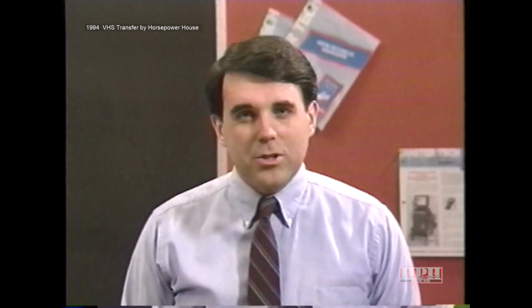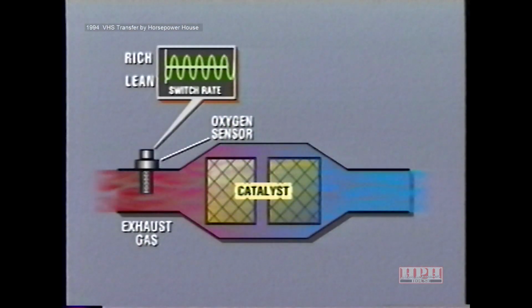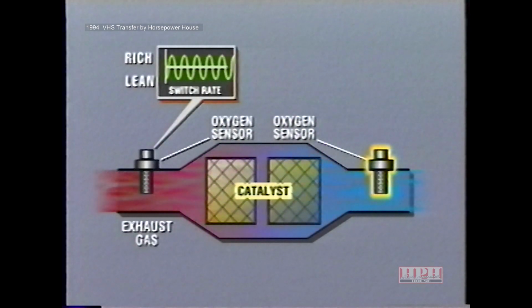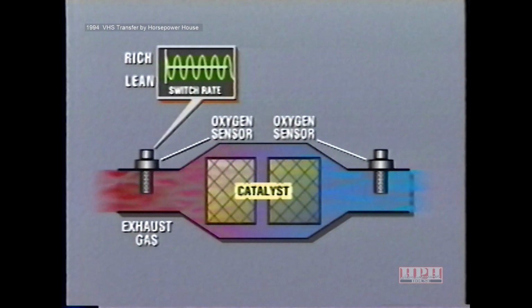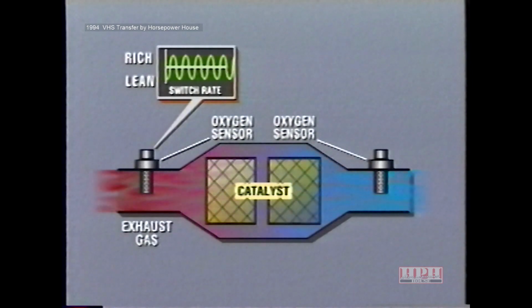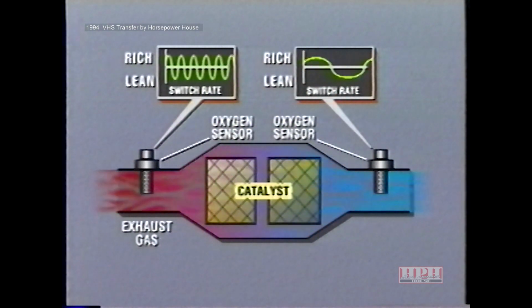However, previously there was no way to measure the oxygen content of the gases after they passed through the catalytic converter. So, for OBD II vehicles, a second oxygen sensor was added downstream of the catalytic converter. This downstream O2 sensor is used to detect the oxygen level in the exhaust after it passes through the catalytic converter. A properly functioning catalytic converter stores oxygen that is used for the oxidation of hydrocarbons and carbon monoxide. Therefore, the downstream sensor will switch at a significantly lower rate than the upstream sensor.